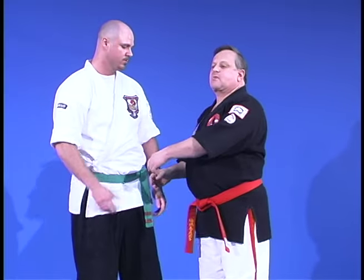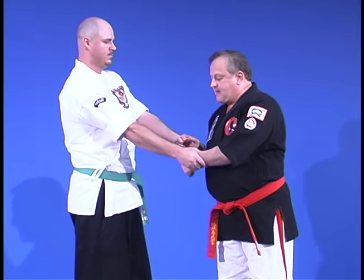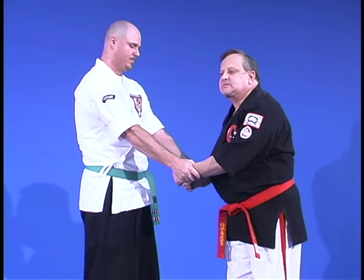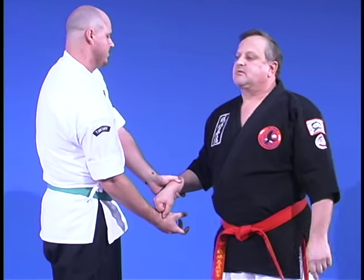So even on the two-hand grab, that's why they can't stop that. That's why he couldn't stop me coming over and doing that. He thinks he can. He can hold me as tight as he wants. He can even be pulling outward. And as he pulls outward, it makes this so much easier to attack.